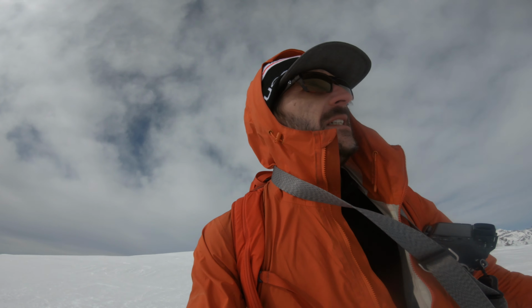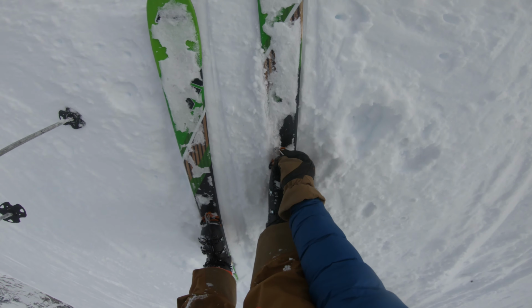Still got the skins on here. We're just getting past most of the rocks here, so we don't ski down through the rocks, and then we'll transition and ski the rest. Yeah, it's cold and windy up here, so not too pleasant. Right on.